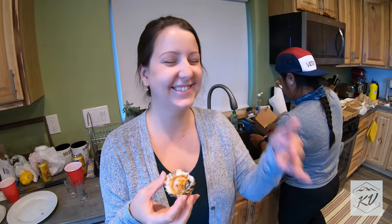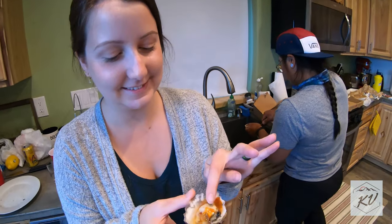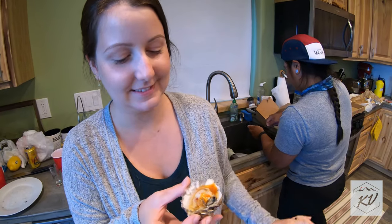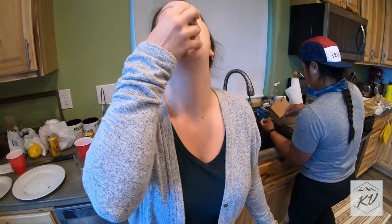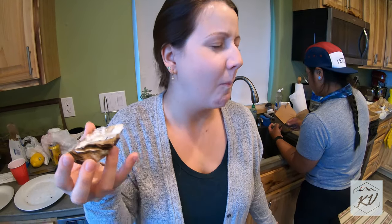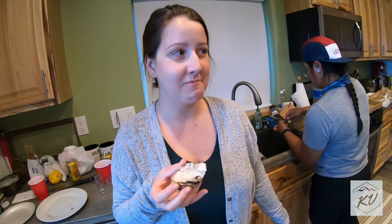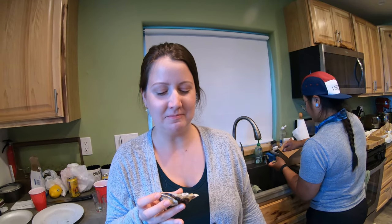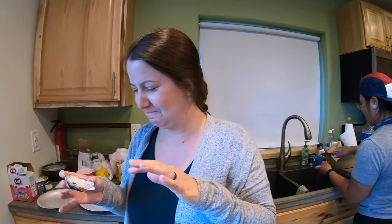Limey, slippery, oceany, delicious. Why would you say that? They're all good things. We like the squishy stuff. Whoop whoop. Yeah. Delicious. Tastes like the ocean. Yum. You taste that grit? That grit. I'm just gonna swallow the whole thing, all the health benefits.